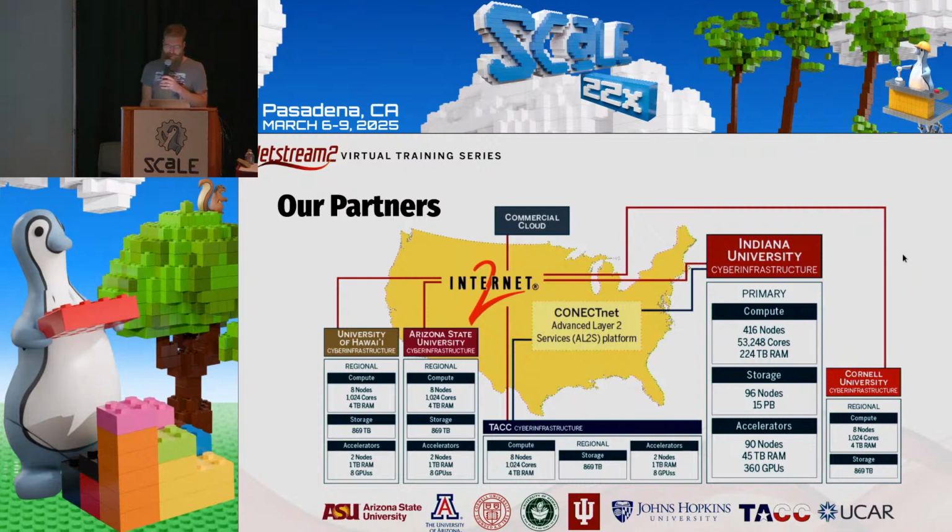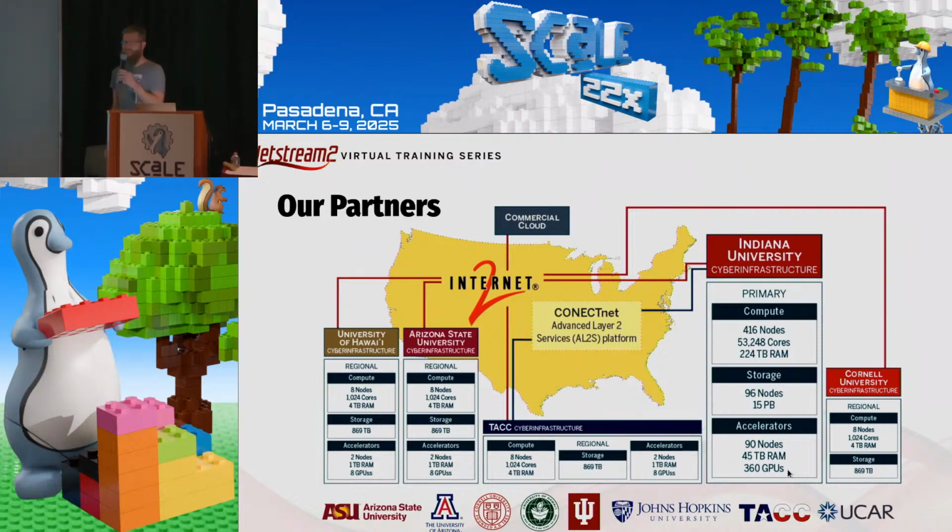We have a few satellite regions, most like Arizona State University, University of Hawaii, TACC at Austin, and Cornell. The main data center is in Bloomington, Indiana, where Mike works. We have lots of nodes, including 90 GPU nodes that are full-way NVIDIA A100 nodes. So we've got 360 A100s there, and we've got some H100s sitting in a warehouse, should be in the data center and hooked up soon. People who are doing machine learning.